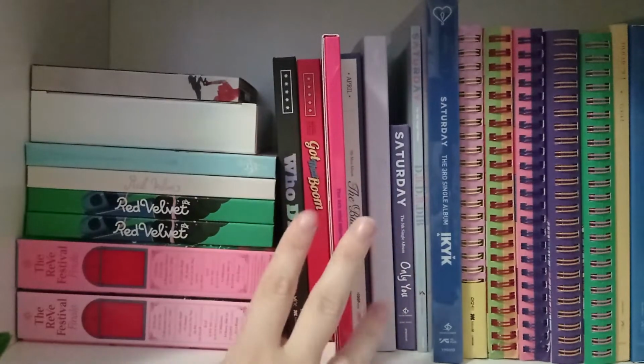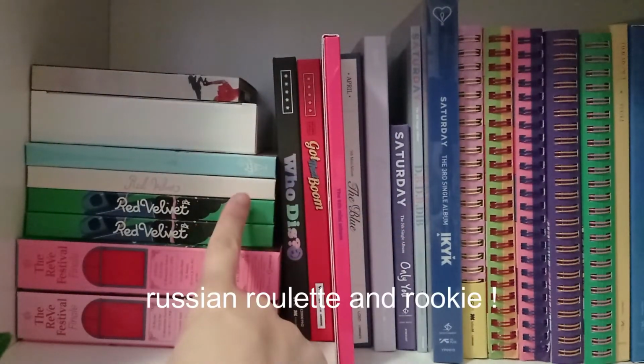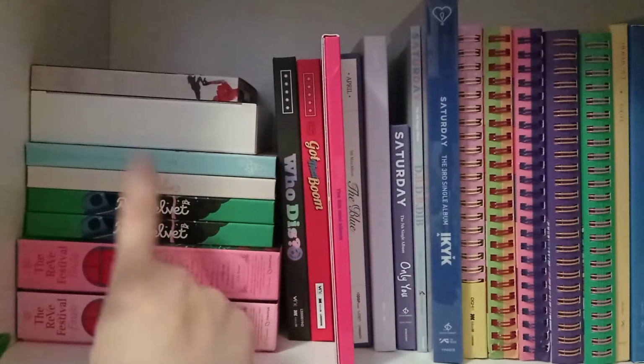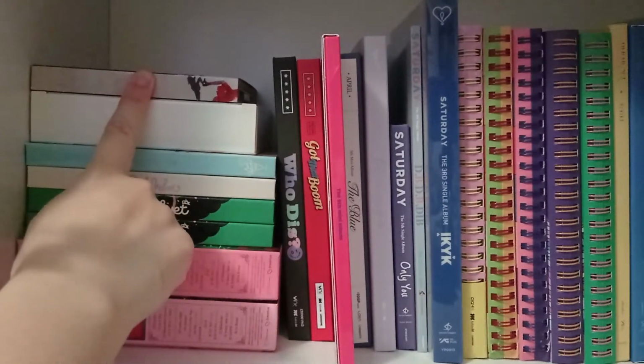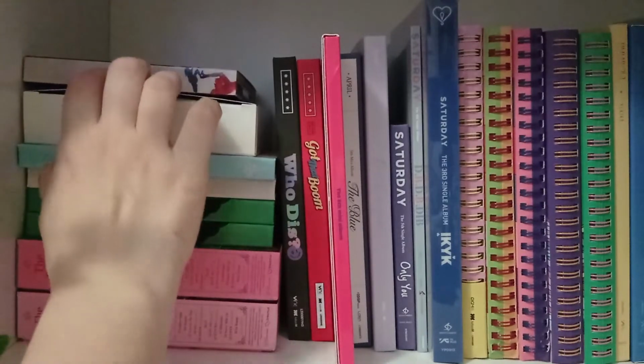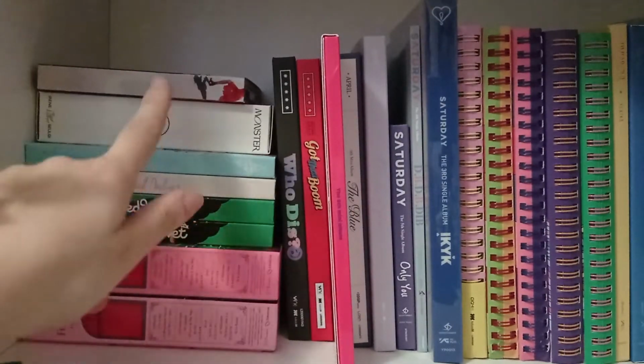There's 2 or 3 older albums that I still want. I can't name them off the top of my head, but yeah. If they don't have that packaging, basically, I want them. Then after the Perfect Velvet, I have... You can see it because I turned it around. So yeah, that's Monster. For Monster, I actually have 2 versions.